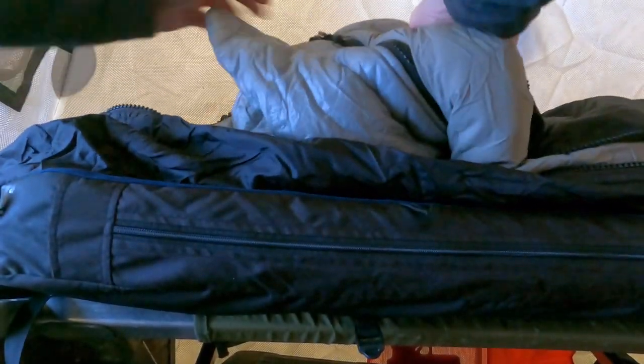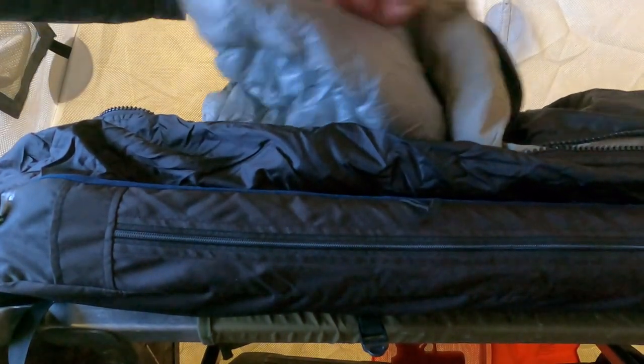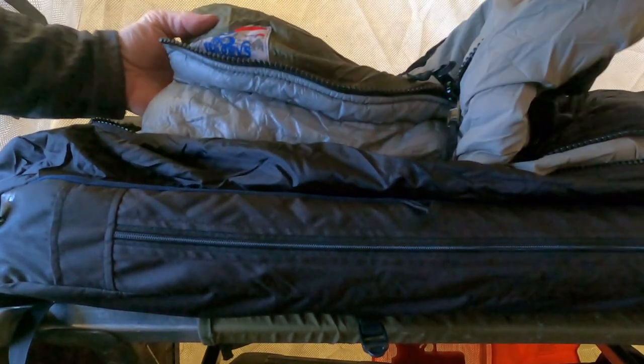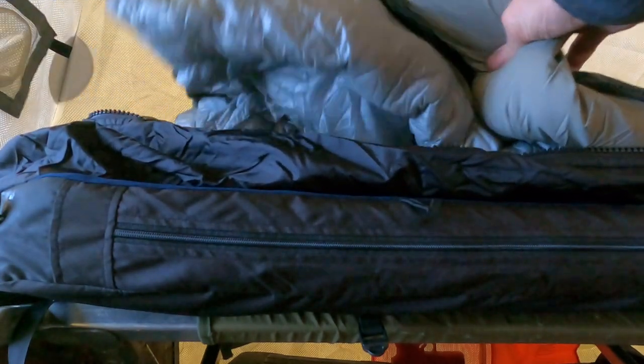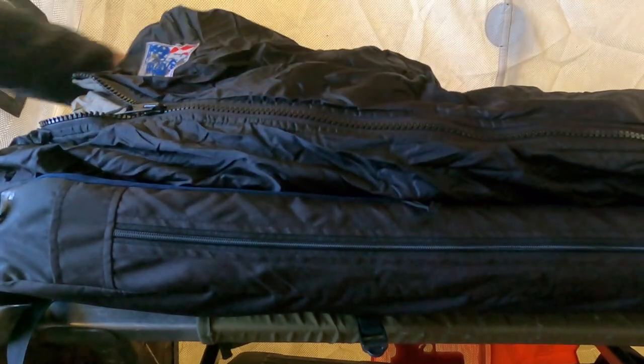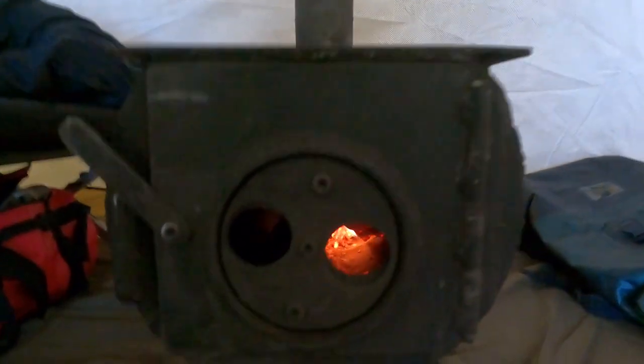Okay, so this is how that sleeping bag works. There's one sleeping bag there. Here's the second one. They zip together, and then the whole thing zips up like that. And so it's actually a bag inside of a bag. So we got that all put together. That's going to get nice and toasty warm. I got my totes underneath my cot. Other stuff here. You can see that's going well.